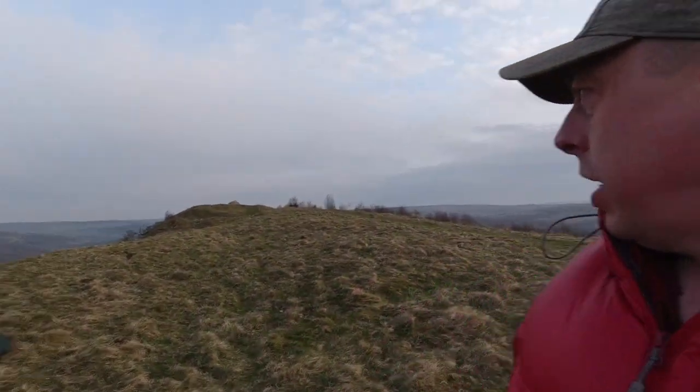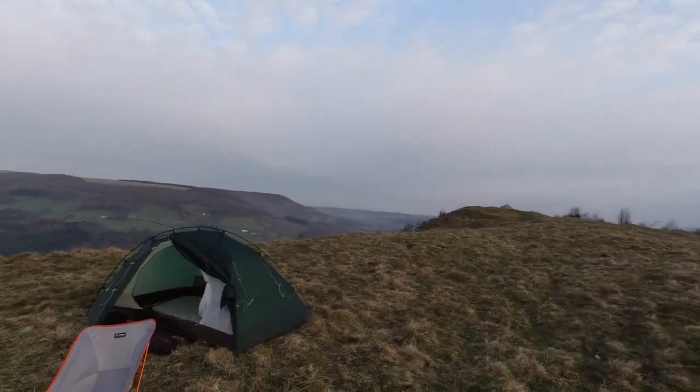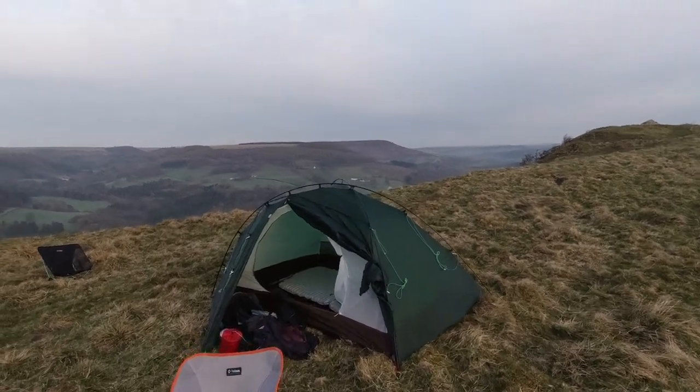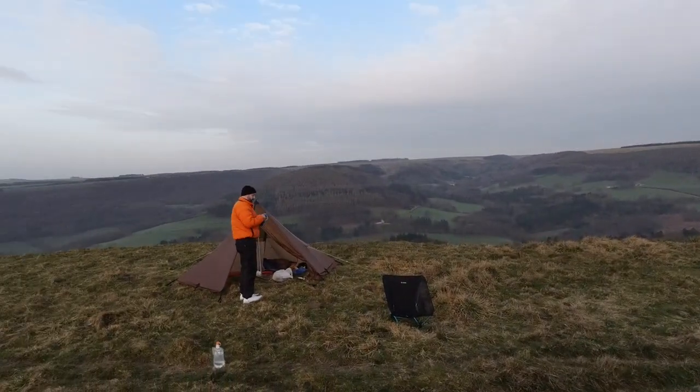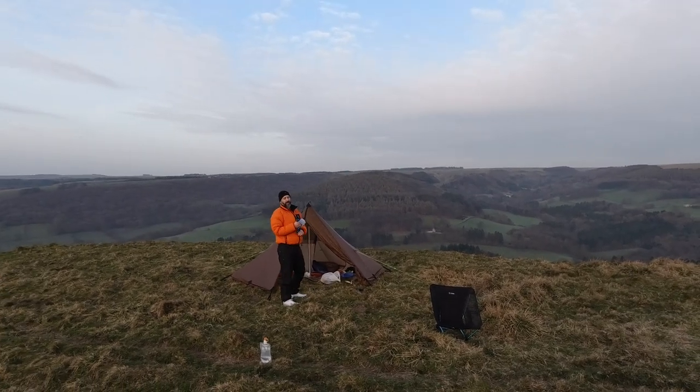Morning from Hawnby Hill. Well, I don't know whether it's because I was so drunk last night or just the fact I was tired, but I went to bed, laid my head down and woke up this morning. So it's probably the best night's sleep I've had for a while. So now it's the dreaded time to pack up. Get off home. Don't like this bit.